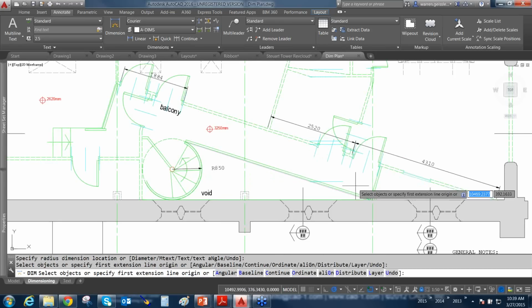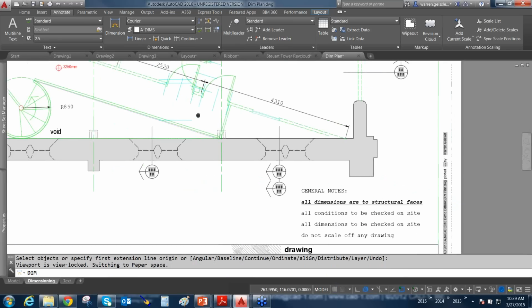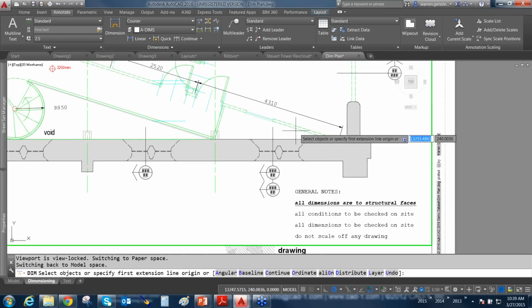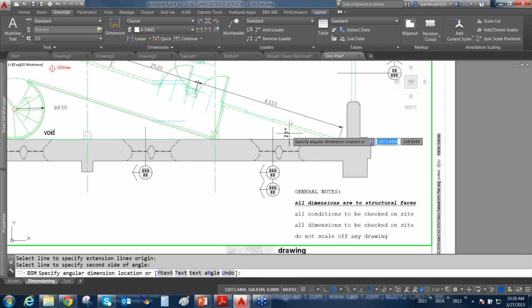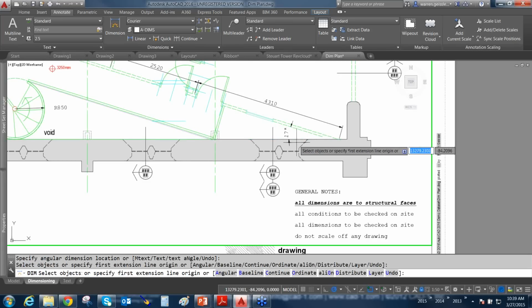Nice. Yeah, that's pretty cool, isn't it? I can hear the oohs and ahs as we work. Here's another thing. What if I want to do an angular dimension? People go, well, I picked this line, and I want to do an angular dimension. Well, that's fine. Hover over another line, and it'll automatically do angular dimensions for you.